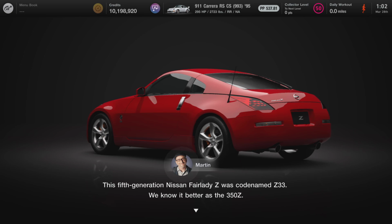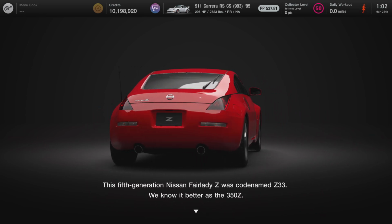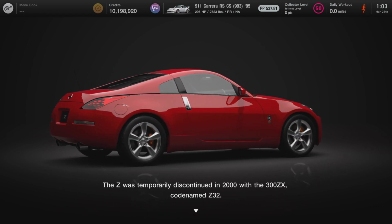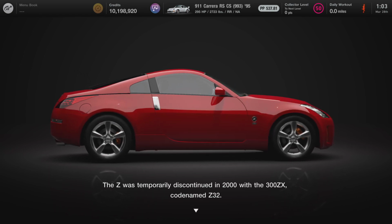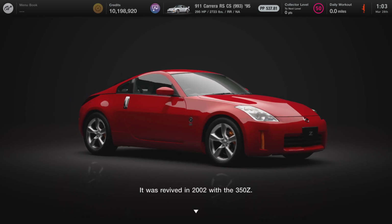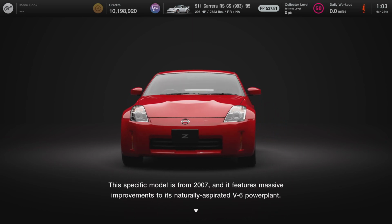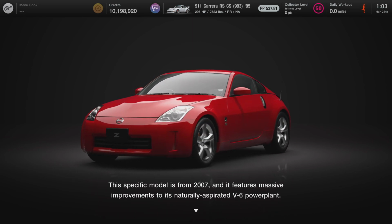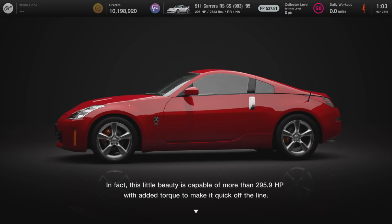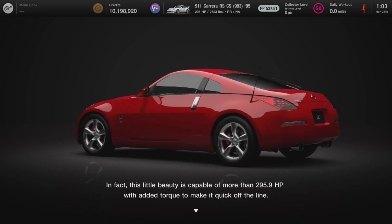This 5th generation Nissan Fairlady Z was codenamed Z33. We know it better as the 350Z. The Z was temporarily discontinued in 2000 with the 300ZX codenamed Z32. It was revived in 2002 with the 350Z. This specific model was from 2007 and it features massive improvements to its naturally aspirated V6 power plant. In fact, this little beauty is capable of more than 295.9 horsepower with added torque to make it quick off the line.